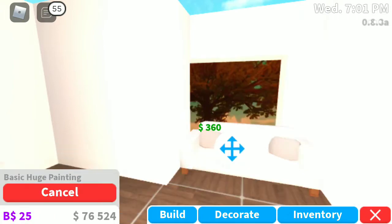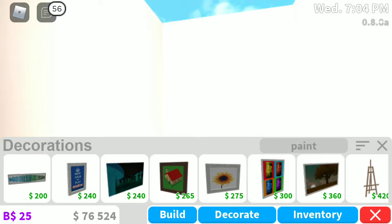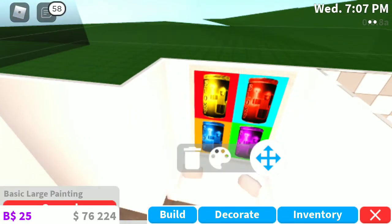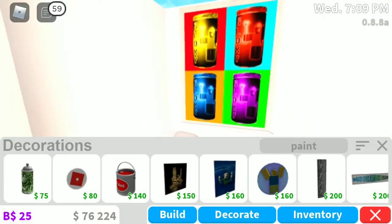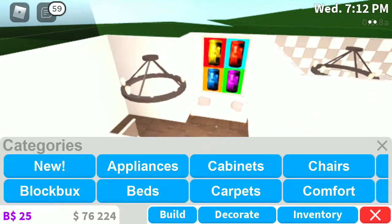Will the big painting fit? No, it doesn't. This one. There we go. It's good.